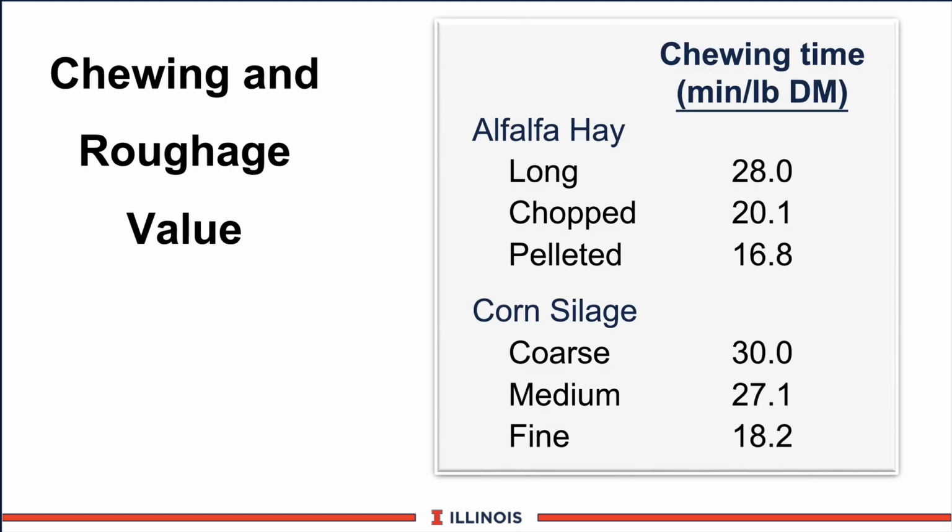Certainly we have other things that have cow behavior. This slide shows chewing and roughage activity and values associated with it. That's another behavior, is rumination. Cows need to spend about 550, 600 minutes a day of chewing time, both in eating and rumination time. And you can see certainly the physical form of the hay makes a dramatic difference. We can almost cut that in half if we really reduce particle size on hay. On corn silage, again, you can see a pretty dramatic effect if we chop it fine versus coarseness.